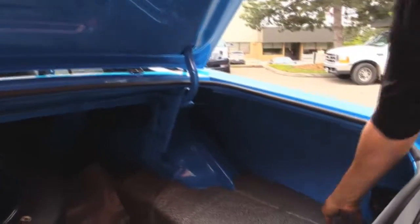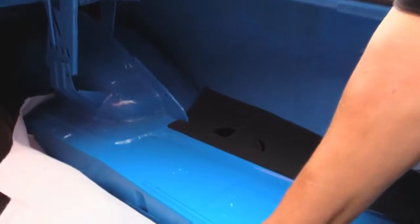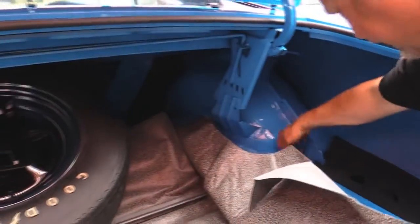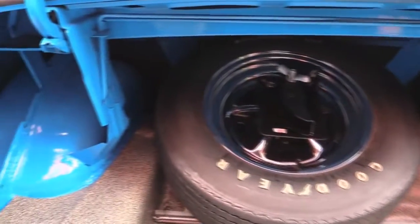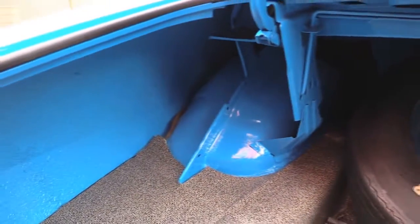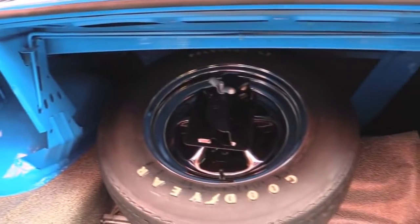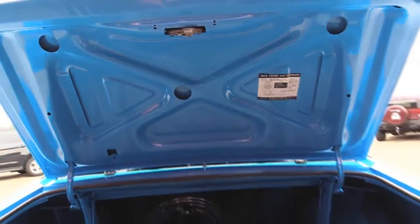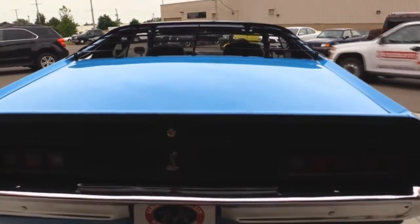Look at that trunk. Look at the paintwork in there. Is that amazing? The wheel wells, again, that was one of the first places to go. This looks beautiful. They've even got a Magnum 500 as a spare with a jack. Paintwork on the bottom of the deck lid looks great. We got new rubber back here also.